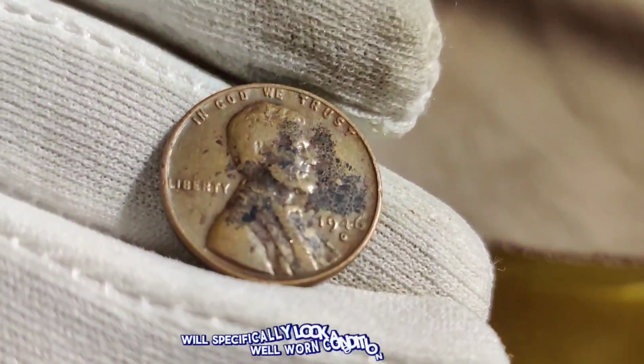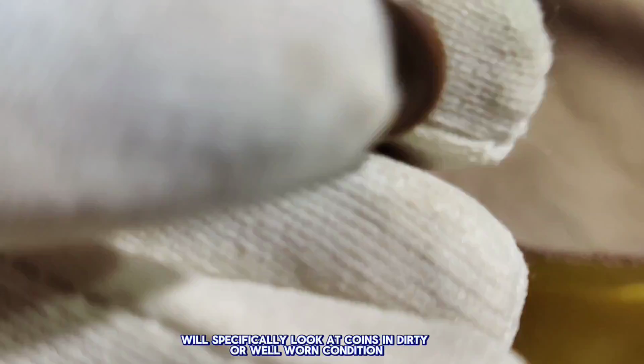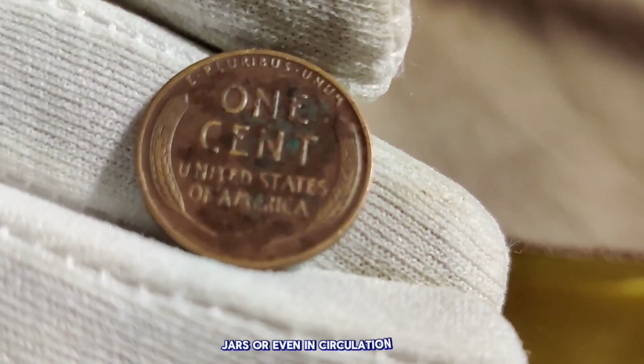For today's video, we'll specifically look at coins in dirty or well-worn condition, which many of us might find in old collection jars or even in circulation.